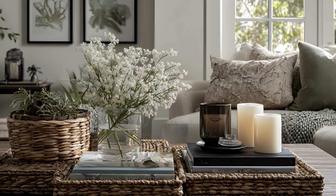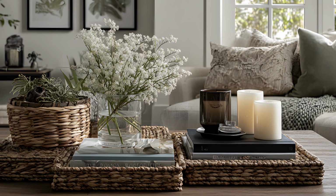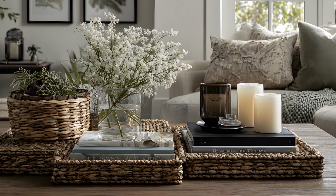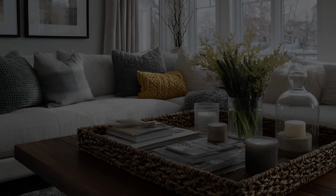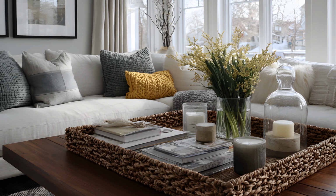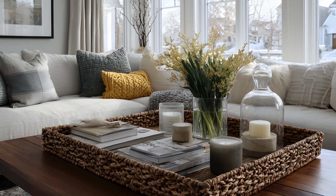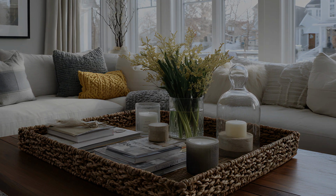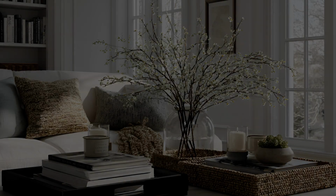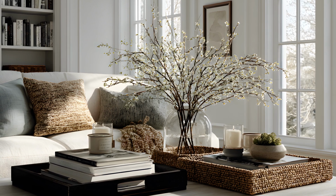So every time your hand reaches for a coaster, a book, a throw, what you're touching is not just a thing. It's a choice. A choice for beauty. A choice for simplicity. A choice for a space that feels lived in, but not overwhelmed. Functional, but soulful. So as you place each object, ask yourself, not only does this look right, but also, does this feel right for the season I'm in? Because a well-accessorized room isn't full, it's fulfilled.